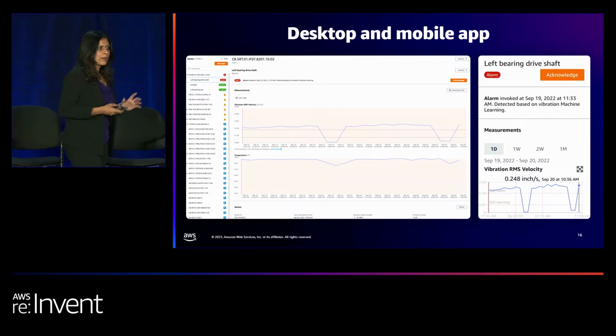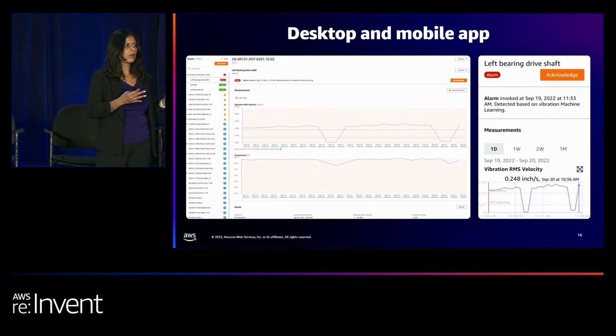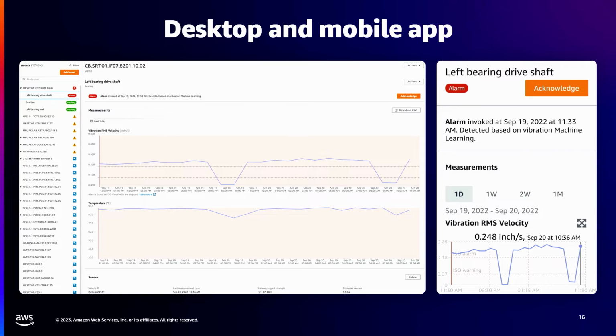The real-time monitoring of the assets, as well as looking at the health of the assets, can be done via the Monitron apps. We have a web-based app as well as mobile apps. You can see historical data as well as real-time data. On the left-hand side, you see a list of assets I have in this operation site, and you can see the statuses of the various assets. Some of them are in alert, some are healthy, some are in maintenance. This gives a view of your complete site.